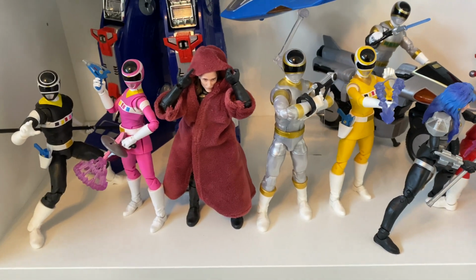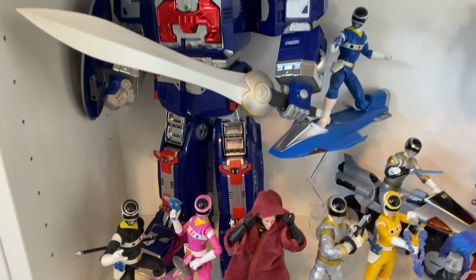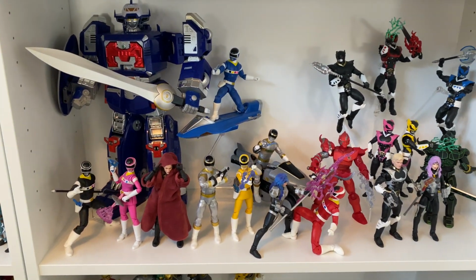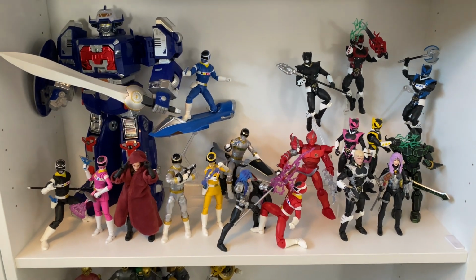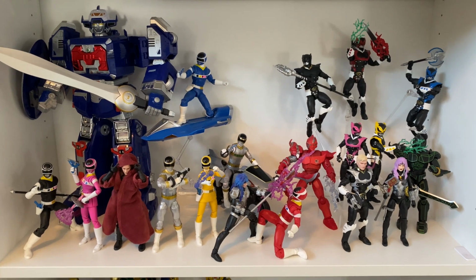I've got the rest of the In Space team at the front with the disguised Andros, and behind we have got the Astro Megazord. So that is my In Space shelf, and I love it. It's definitely one of my favourite shelves, if not the.